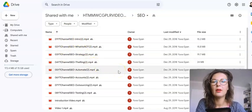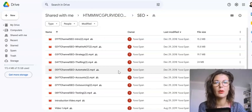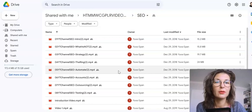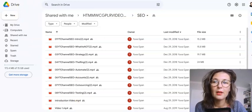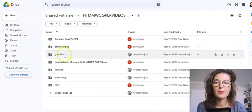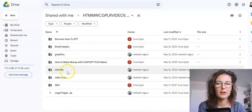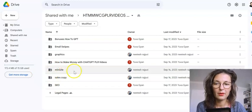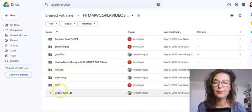Okay, and then you will have all covered on how to rank your YouTube videos and how to do the on-site SEO as well, to do with ranking your website high on Google search. Then obviously you will have all of the email swipes, graphics, as I already mentioned, the mini site, like a landing page you can use, an opt-in page for collecting emails, for example.